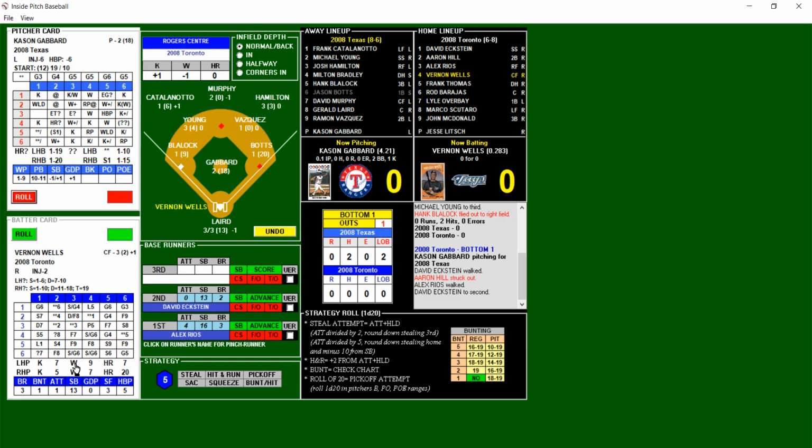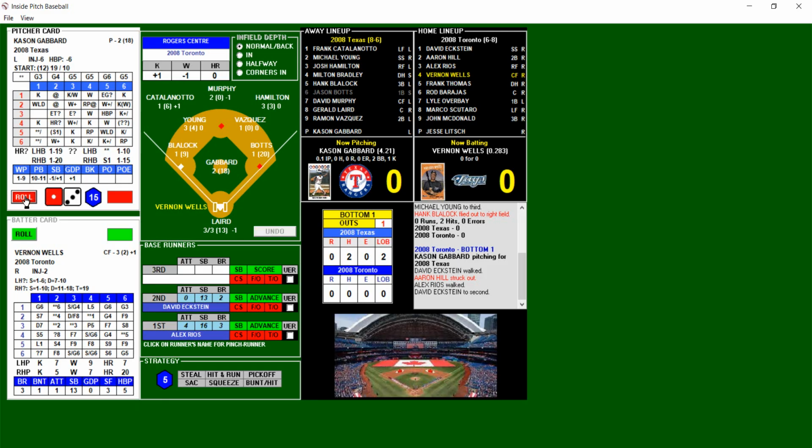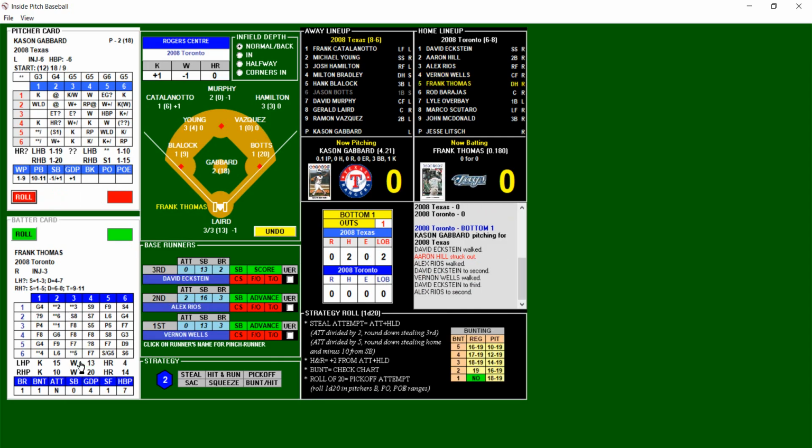Runners are on first and second, and that's going to bring up Vernon Wells. Wells batting a .283. Strategy roll is a 5. Infield at normal depth, and here is the pitch. 2-6, column 2, row 6. That's going to be a walk. That's a walk plus. That's an 18. That's a 2. And that's going to load the bases.